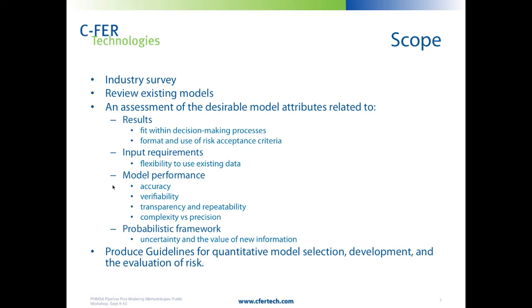This is the scope of our project. We're going to start with an industry survey. The industry survey is intended to determine the attributes that are favorable in a risk model. I've got some examples of attributes that I think will show up, but of course, the industry survey with operators and regulators will provide more information on that.